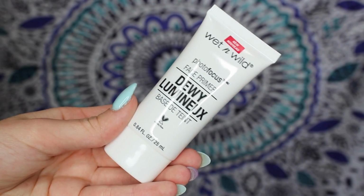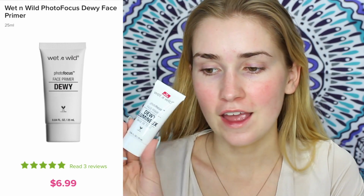Let's get into it. The first product we're going to start off with is the Wet n Wild Photo Focus Face Primer, and I got mine in Dewy. This is a really good size, and also all Wet n Wild products are cruelty free. They have the little bunny on there, so that is amazing. On the back it also says it's vegan, so that's insane, especially because their prices are so good. It just shows that it is possible, so more brands should be doing it.